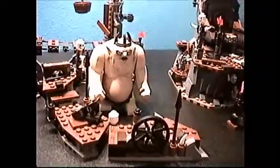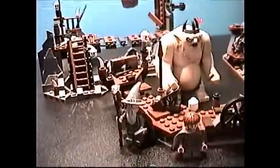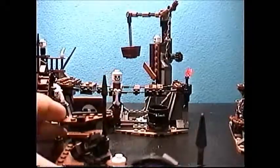So there's the Goblin King. He kind of dwarfs everything, and then Ori. That's a fairly nice size. And then a regular size minifigure. Alright, so we'll go ahead and move on to the throne piece, which Feanor will talk about for the most part.